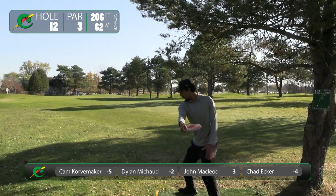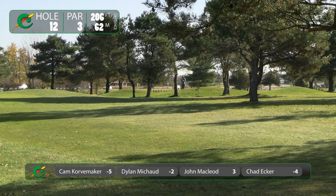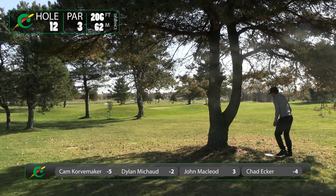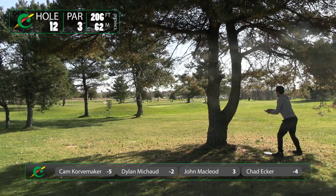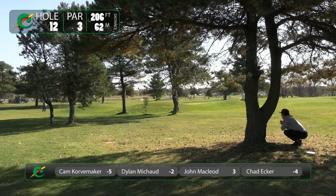And that just gets away from Dylan a little bit. But he may still have looked at it from there. 206 feet, it's almost tough not to have a putt. A little jump putt from the straddle for Dylan. This would be a big two if he could make it. And no, not quite. He's not happy with that.